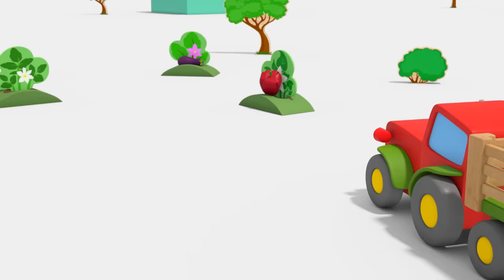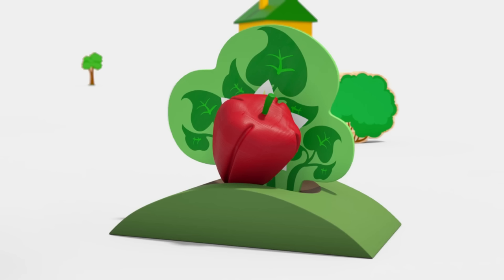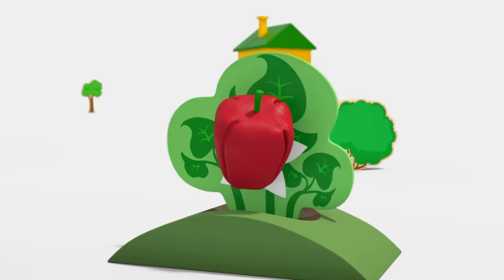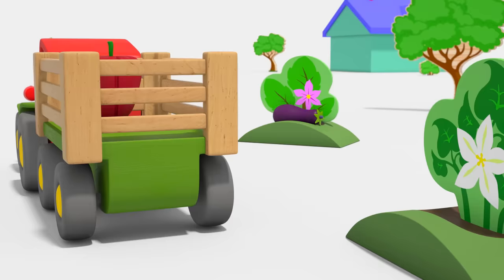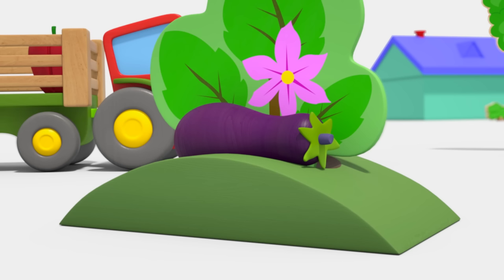So many new vegetables! What's that red bell with a green cap? Well done, of course! It's a bell pepper! Look, its side is curved and it's got a purple outfit! What is it? It's an eggplant!